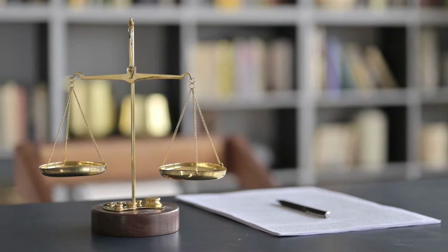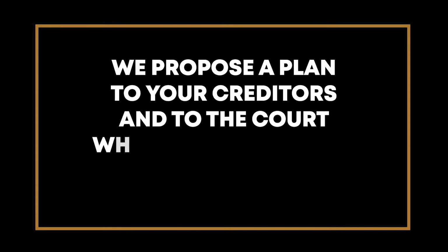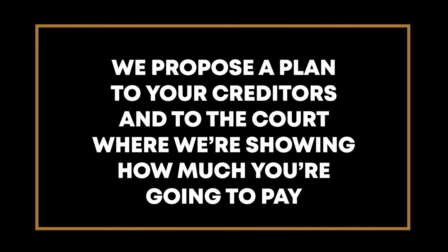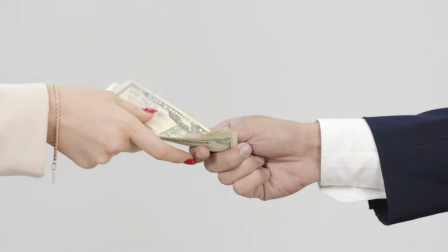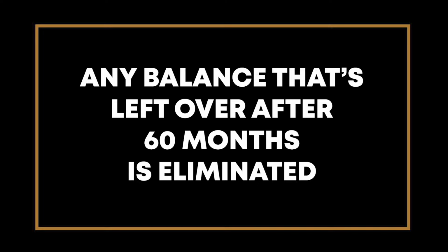My job as a bankruptcy attorney here in the state of Arizona, I help put together all the documents. And one of the most important documents in the Chapter 13 case is the Chapter 13 plan. This is where we propose a plan to your creditors and to the court showing how much you're going to pay your creditors over that 5-year period. The idea behind a Chapter 13 is essentially you're going to do your best to pay the credit cards and the medical bills for 5 years. And then after that 5-year process, if there's any balance left on those credit cards, personal loans, or medical bills, any balance that's left over after 60 months is eliminated, or discharged, through this process.